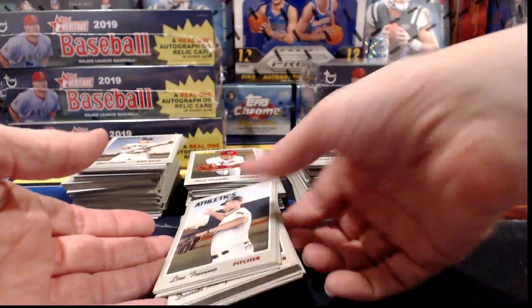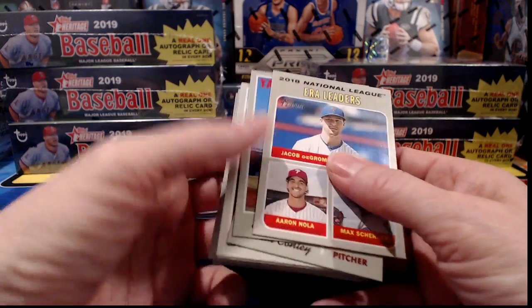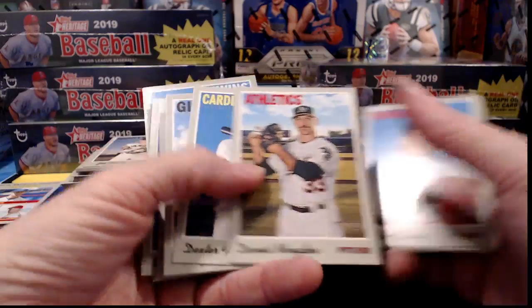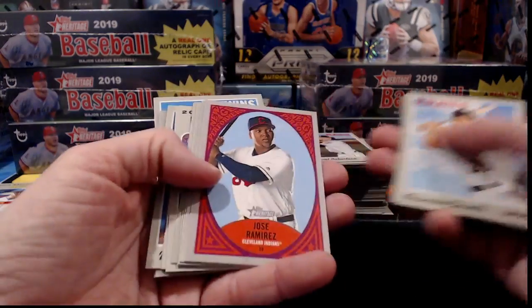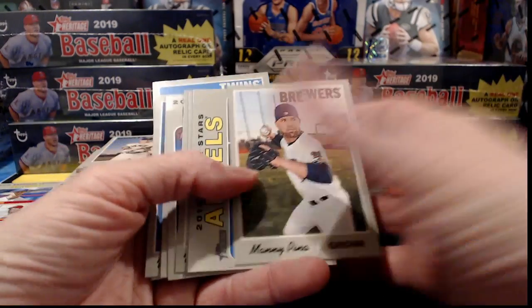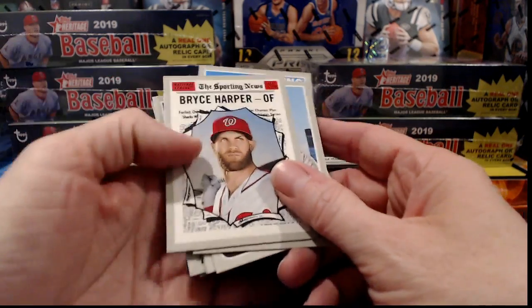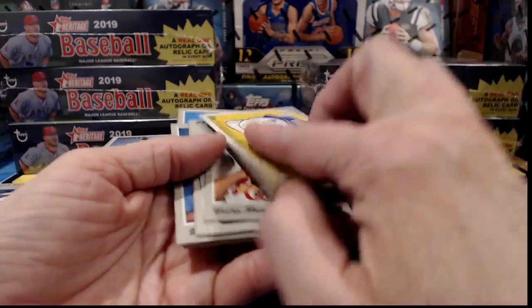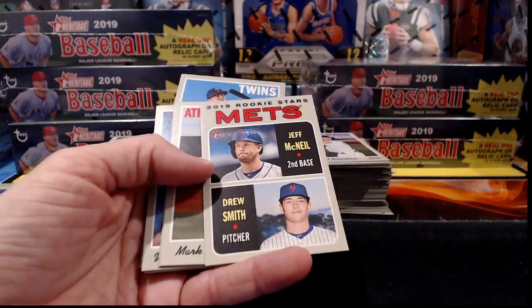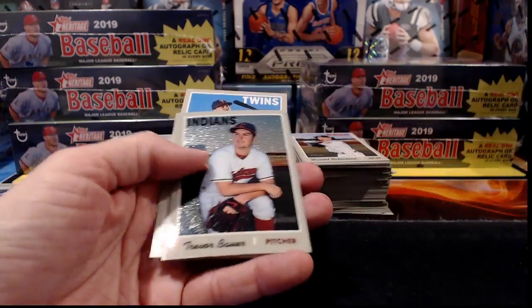And what else have we got? Our league leaders, we're going to have to set all aside because those will have, of course, multiple teams on them. So we'll be figuring out how that is going to work at the end of the break. So we'll just create a couple of different piles for that. Our sporting news, of course, more inserts for those. And our rookie stars, we don't have to worry about. They're all on the same team.